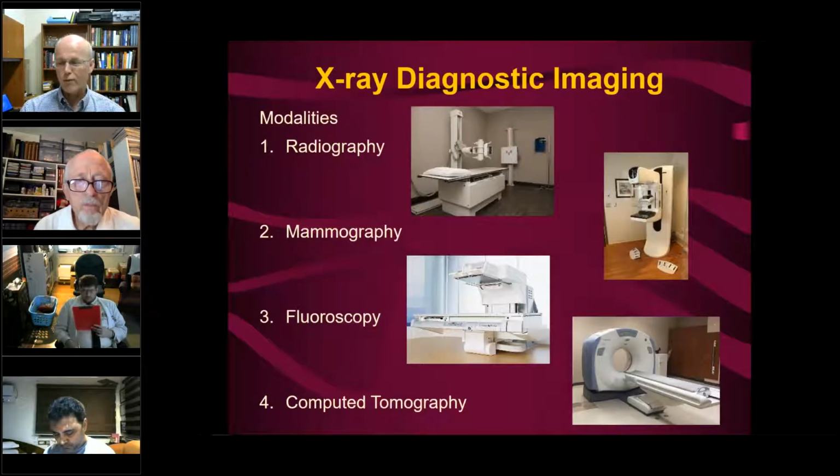Let's get into the modalities. So right now we've gone through about the first month of lectures. The rest go pretty quickly, actually. I spend most of the whole time going through the different modalities, but we do cover the basics of physics in the first couple of weeks, first month or so.